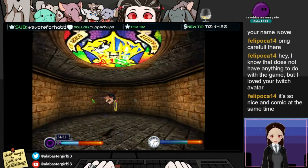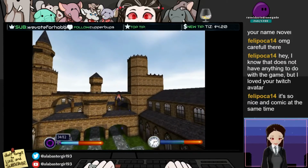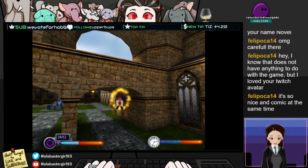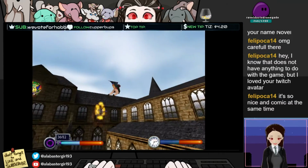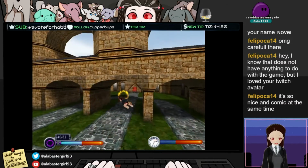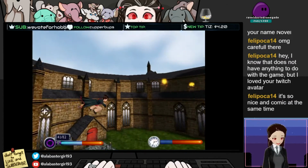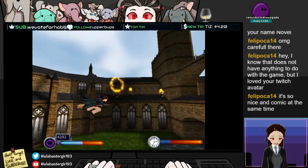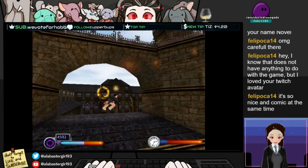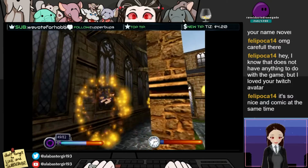So there is a secret room up here. Oops. Go ahead and get those. Always keep an eye on the next one. Where's the next one? There it is. A lot longer than I remember it being.